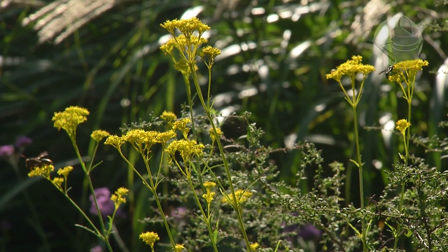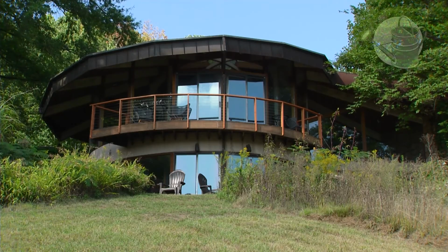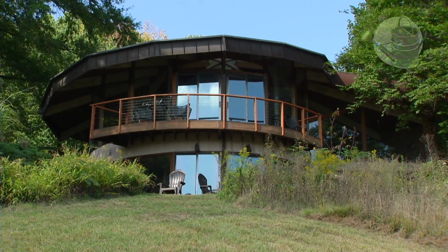Well, Lilia, thank you so much for bringing us up to this beautiful vista. So you're looking at a whole watershed. You're looking at a diversified use of land. What is the work that you do to bring the land and people and food together?